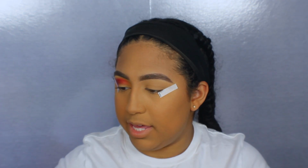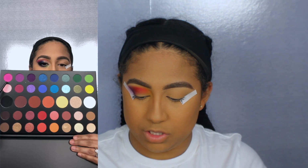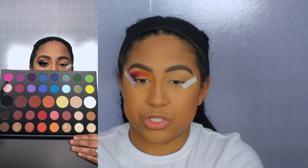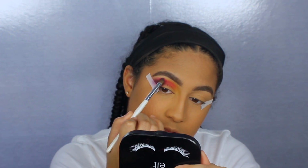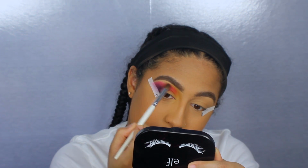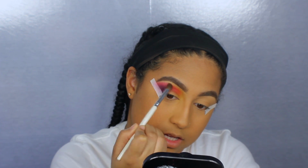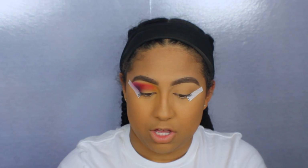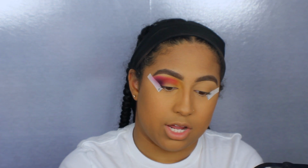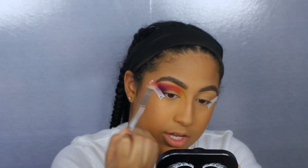So I'm going to be taking this E.L.F. blending eye brush, and I'm going to go into Skip, and I'm going to be diffusing the... ooh, she's pigmented. I'm going to be diffusing and blending all of that together. And then let me go back with the same brush that I applied You're Kidding with and just blend that.